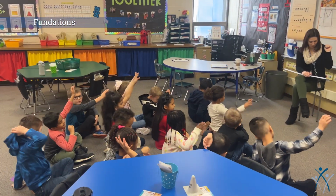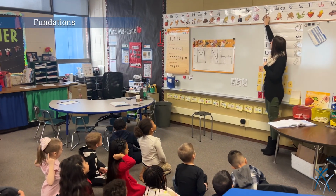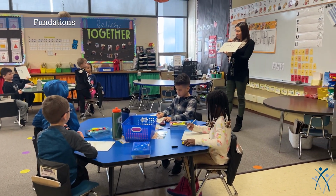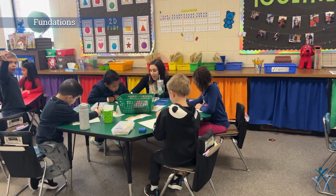Foundations is a key component of our language arts curriculum. Students engage in activities that enhance phonics skills, laying the groundwork for confident readers and writers.